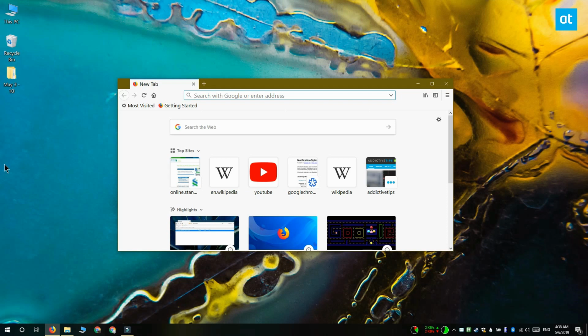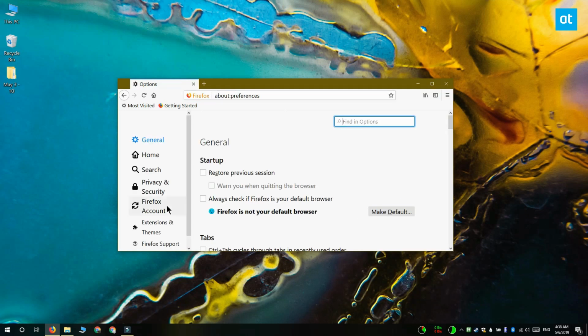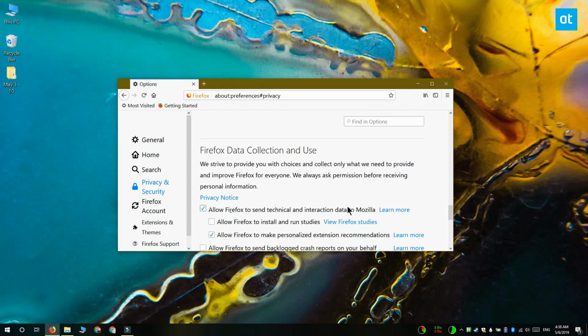So the hotfix is applied on Mozilla's end, but you do need to make one small change to your Firefox settings to apply it. Open Firefox, click the hamburger button at the top right, and select Options from the menu. From the left, select the Privacy and Security tab and then scroll down to the Firefox Data Collection and Use section. Under this section, you're going to find an option called Allow Firefox to install and run studies. Select it, and for good measure, restart Firefox.